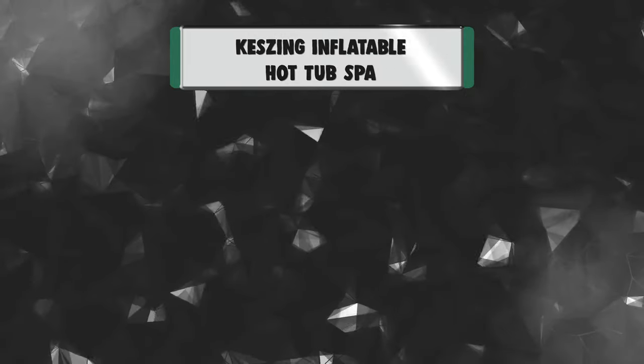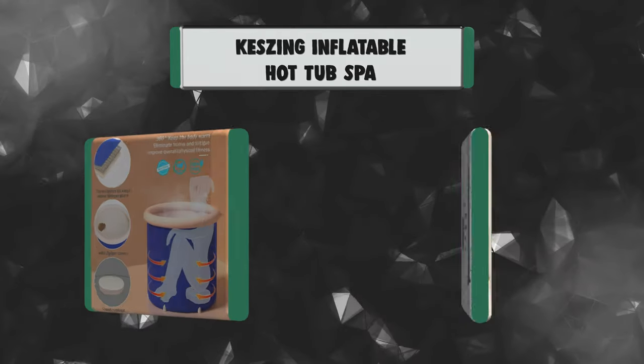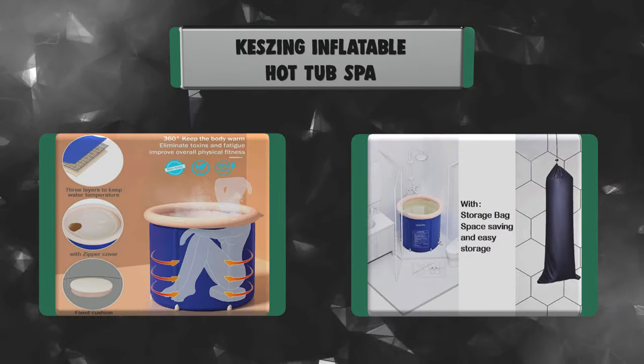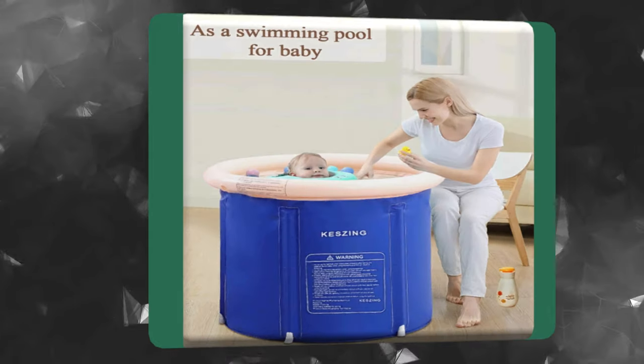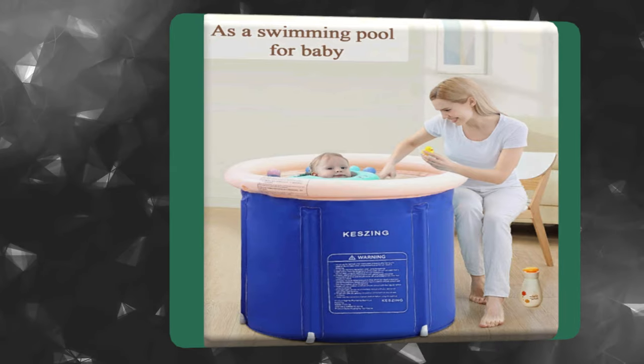Number 5. Keszing Inflatable Hot Tub Spa. The bathtub is made of food-grade materials, and the inner layer contains high-quality insulation-reinforced fabric which can be effectively waterproof and keep water's heat for a long time. This bathtub is very lightweight and can be folded. You can enjoy the joy of spa anytime, anywhere, and relax your body. Suitable for adults as well as a baby inflatable bathtub.